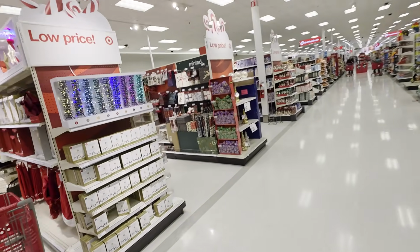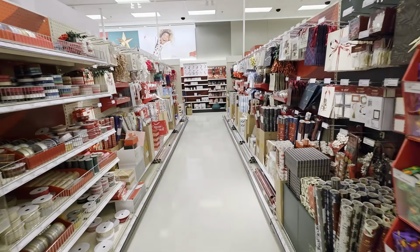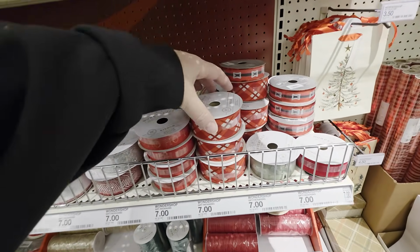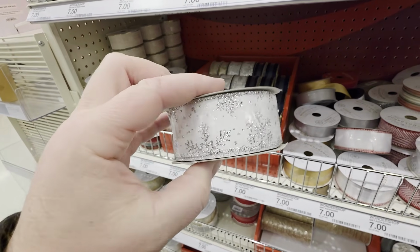I think we have even more stuff down here. Yeah, we're getting into the lights and the wrapping paper down here. Tons of different styles of ribbons here. This is one of my favorites here. I love plaid. Silvery snowflakes. I've used this one before.